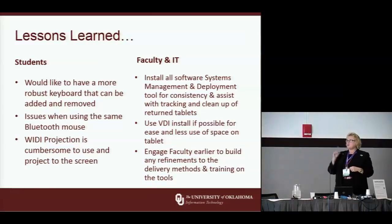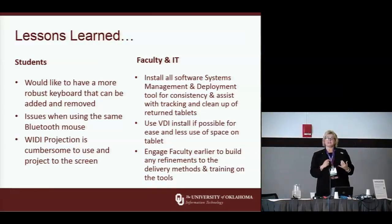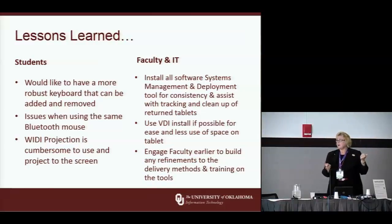You also wanted the wide-eye projection. It did prove a little bit cumbersome because you had to quote the number to them. So when you're using any of the wide-eye, you have to have the IDs to load information back up on the screen. Same thing with Apple TVs, a little bit of everything. All have to give the code to be able to project up onto the screen.